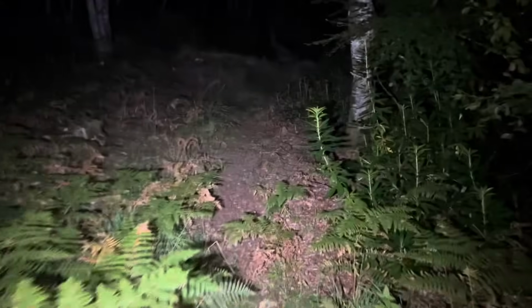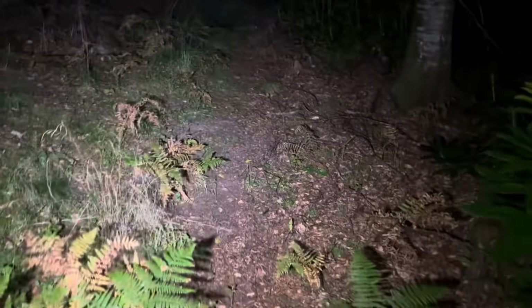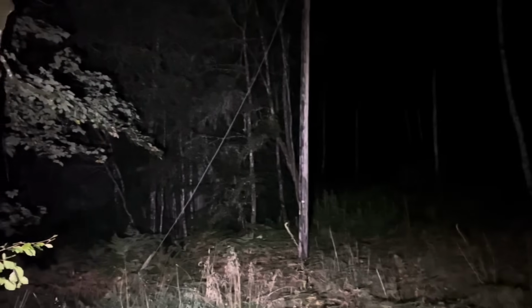Now, I do feel like there's some sort of path here. I feel like there is a proper way through. Like this was a drive maybe once, or the access point somehow. I don't know, but just listen. Let me turn this torch off and listen. There's nothing apart from Bear making lots of noise. Why do you have to be so noisy, Bear?